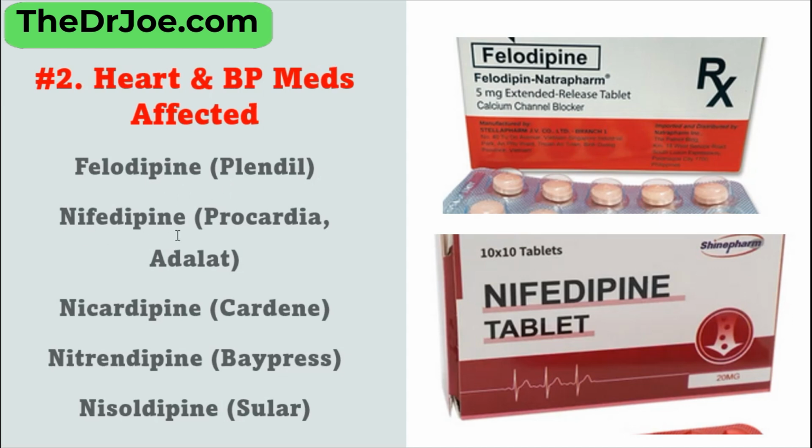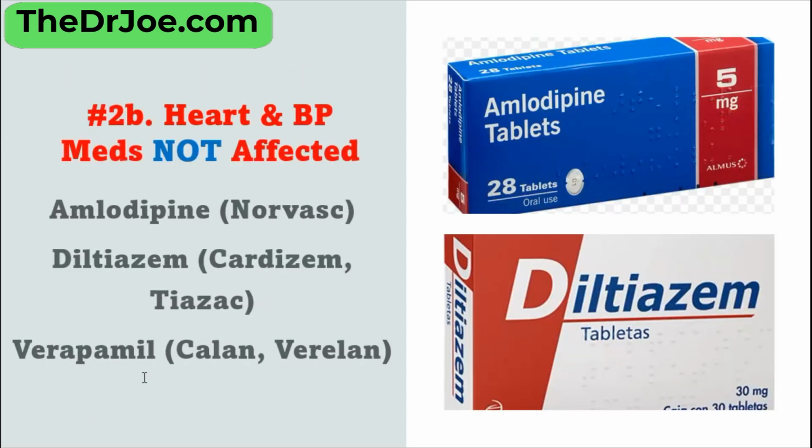Next is nifedipine, which goes by the brand name Procardia or Adalat, is also affected by grapefruit or grapefruit juice. Nicardipine goes by the brand name Cardene, is also affected. Nitrendipine goes by the brand name Baypress, is affected by grapefruit or grapefruit juice consumption. And nisoldipine, which goes by the brand name Sular, is also affected. Now, do I have alternatives for you? Yes, I do. And here they are. These ones are not affected.